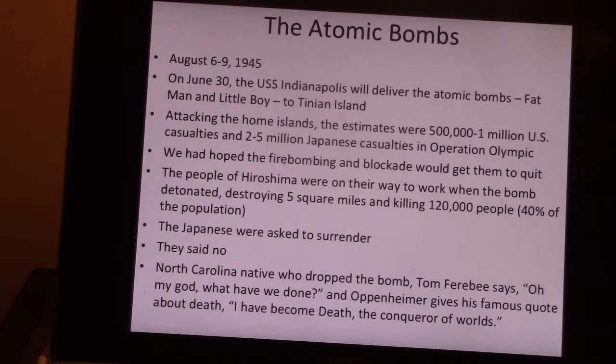Indianapolis will deliver the atomic bombs, Fat Man and Little Boy, to the island of Tinian. Its mission was top secret. On its return leg, the Indianapolis was sunk, and as it was then sunk, it was not reported missing for a week, where over 1,000 of her crewmen were drowned or eaten by sharks. It was terrible.